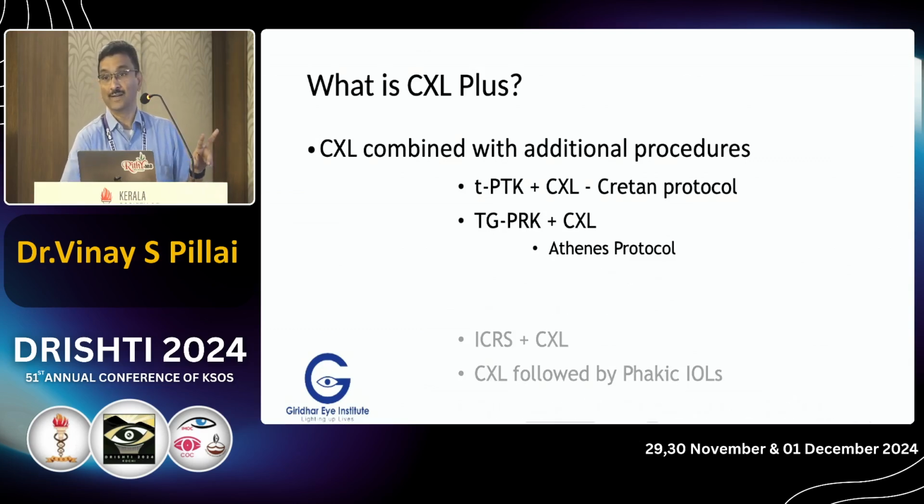I don't do clear lens extraction for keratoconus. I don't do any LASIK or PRK for refractive correction in keratoconus. Most of the cases which I see, which require cross-linking, either undergo a PTK or a topo-guided PRK. Then some of them get intracorneal ring segments, and very few phakic lenses. This is what I do.